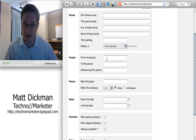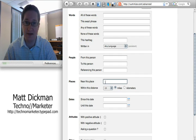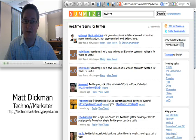If you want to see what a certain person has said, you can put in their username, or someone referencing someone. You can do geolocation, and that's only as valid as people tag themselves. So if you say you're at a certain location, that's what it's depending on. It's not actually sensing where you are, which I'm sure is something that Twitter will come out with soon. You can search by range, so you could say I want everything from a week ago to today. Then you can say attitudes, which is a little bit hokey, but if somebody puts a smiley face or a frown or asks a question, asking a question is actually a really good one. Anything containing links, and then you can limit your results to a certain amount per page.